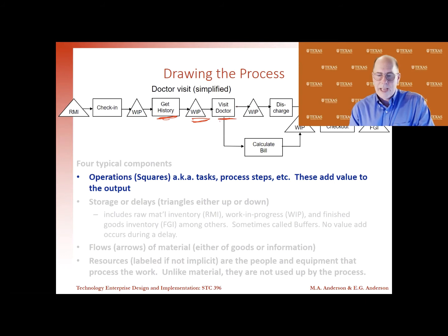Now, two things happen here. One is you go to discharge after seeing the doctor. And while you're doing that, of course, there is the possibility for waiting again. The other thing that occurs at the same time, as soon as you visit the doctor, and while you're getting discharged, is that your bill is being calculated because now you have the information from the doctor visit, but you don't have to wait on the discharge and the discharge instructions.